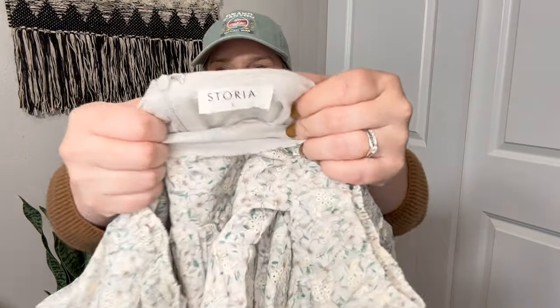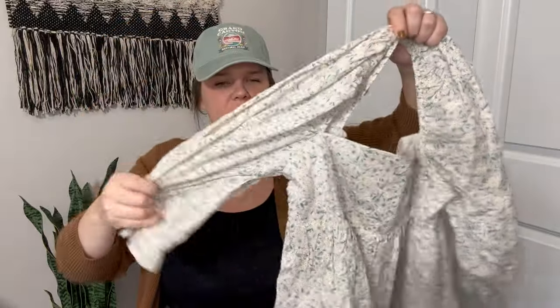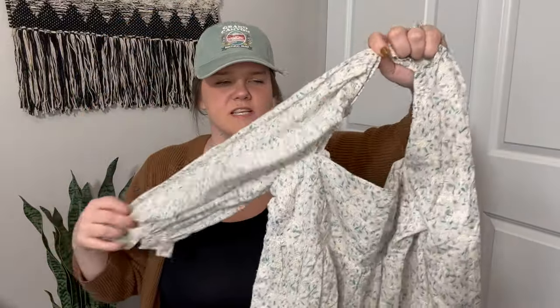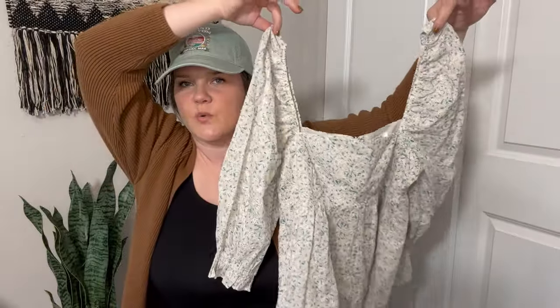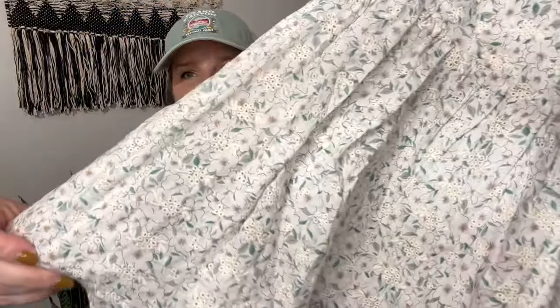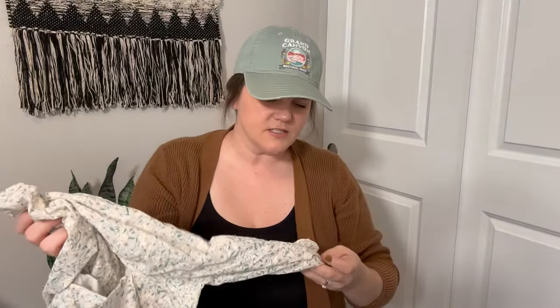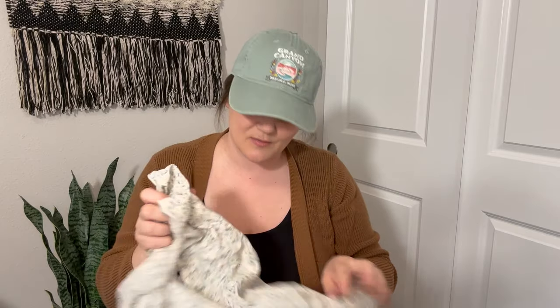Next is the brand Storia, which is a boutique brand. Not the best sell-through rate, but I thought this was so cute and it has a lot of great, you know, sellable factors with the square neck, the puff sleeve, the floral, and it has like an eyelet print to it. And just the colors, so cute. I'm hoping to get, you know, 20 for this.